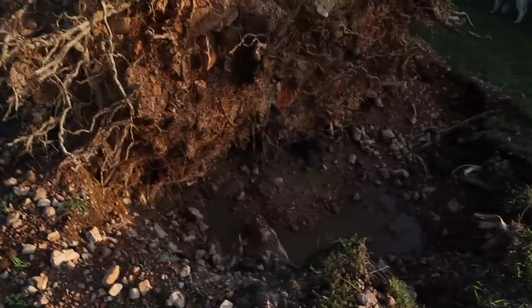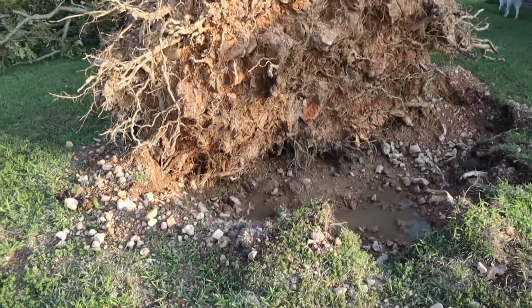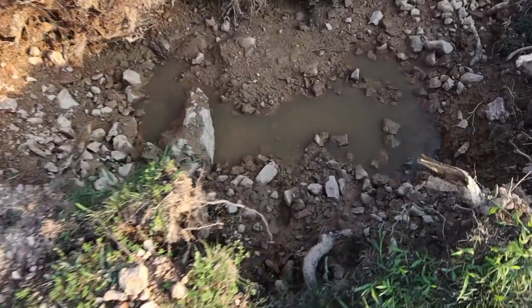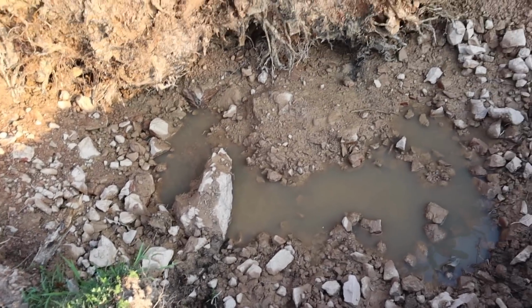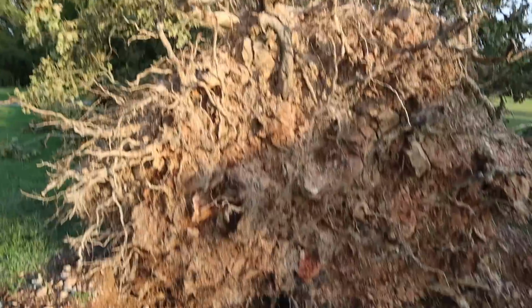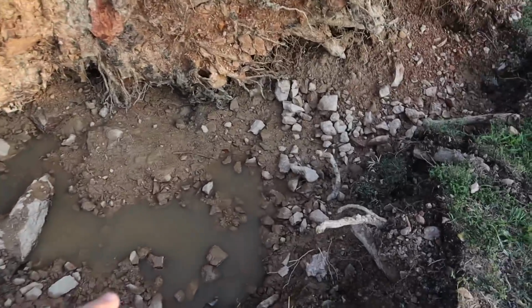But man, look at this thing. It left, hey Mo, come here. Mo, come here. It left this huge hole down here. And I'm sure it doesn't look as big on camera as it does in person, but this thing is massive.